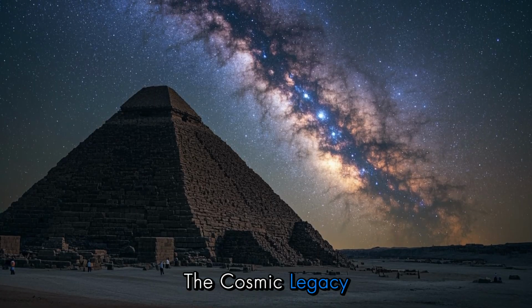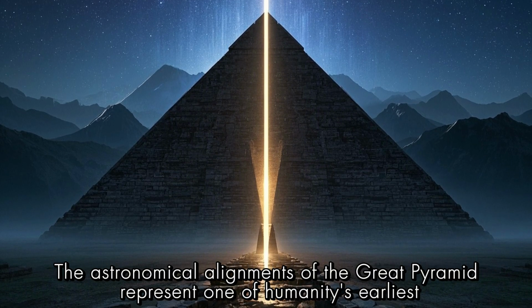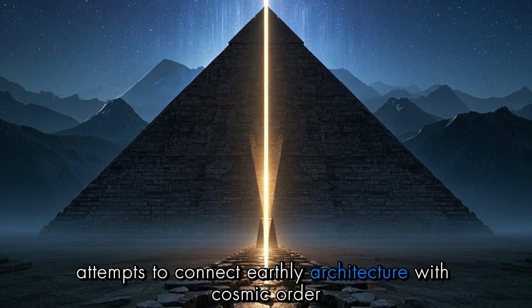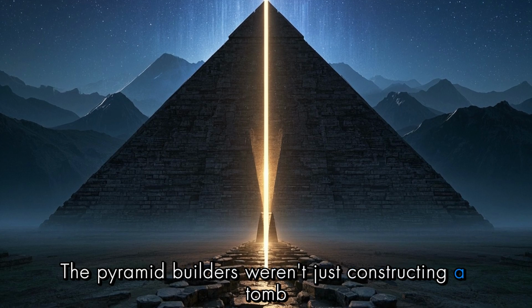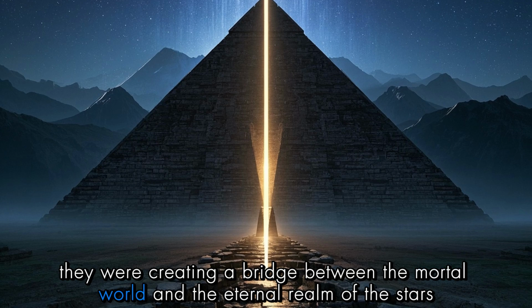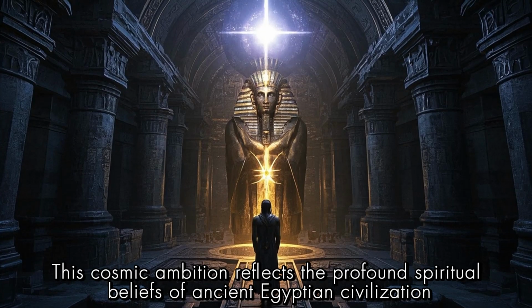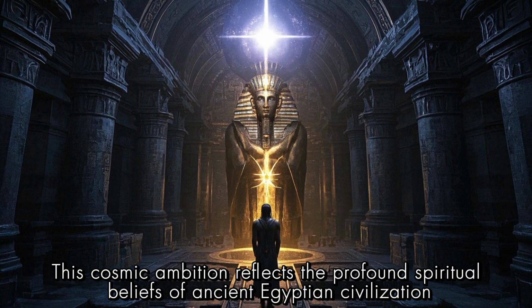The cosmic legacy. The astronomical alignments of the Great Pyramid represent one of humanity's earliest attempts to connect earthly architecture with cosmic order. The pyramid builders weren't just constructing a tomb. They were creating a bridge between the mortal world and the eternal realm of the stars. This cosmic ambition reflects the profound spiritual beliefs of ancient Egyptian civilization.